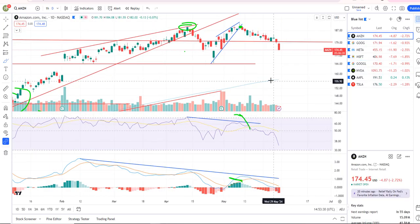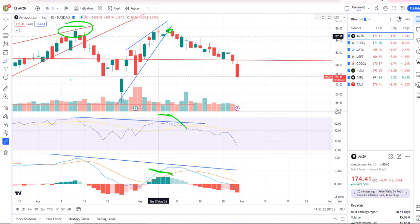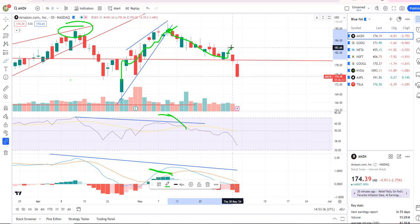And then Amazon is continuing to break down. This one was a short. This was a bearish rising wedge here. We shorted this down here to support. It did bounce, but today taking that out. So that's a sell signal there in Amazon as well.